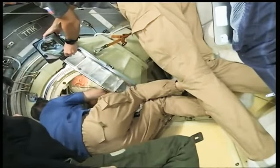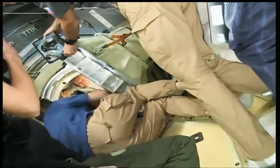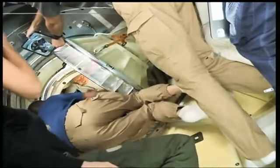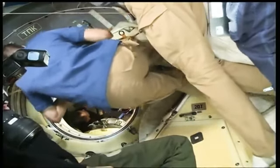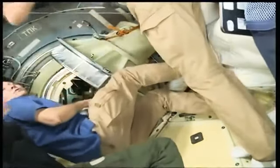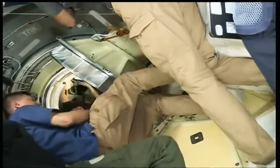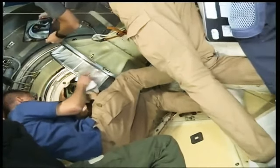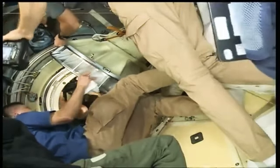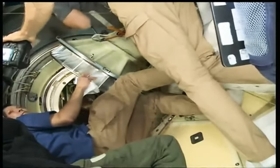Rubio, Prokopyev, and Patelin all inside the Soyuz MS-23 now. The Soyuz scheduled to undock 3 hours and 15 minutes from now. Undocking scheduled at 2:54 and 30 seconds a.m. Central Time, 3:54 and 30 seconds a.m. Eastern Time. There will be an undocking command to begin the process of opening the hooks holding the Soyuz to the Prishal module docking port.